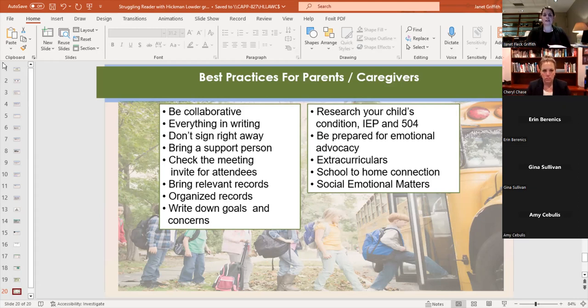Check the meeting invite for attendees. It's helpful to orient yourself with who's coming. Bring relevant records. We talked a little bit about what you're doing outside of school. So if they're meeting with a therapist, if you've done a screener for dyslexia, if they're going to tutoring, bring those records.